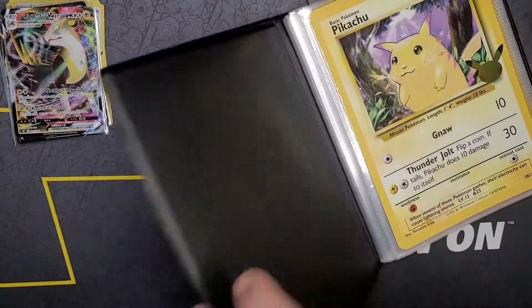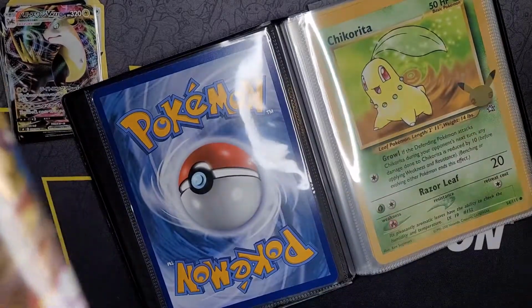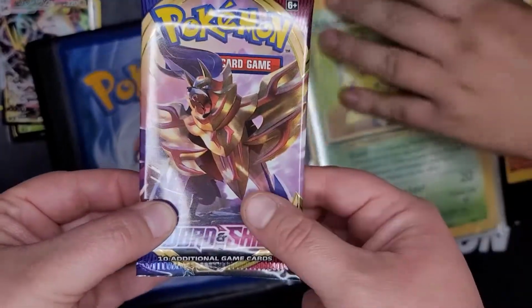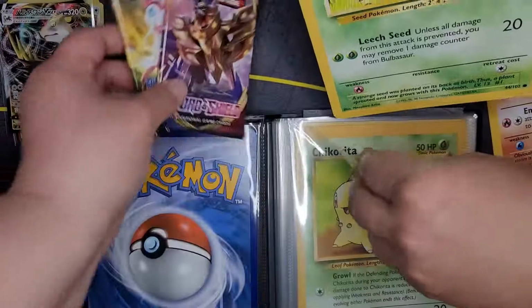We're going to put these inside of our binder to complete our final set. And also, just quickly showing off the two packs that come in this partner pack, Sword and Shield Base and Evolving Skies. Oh, so cool. We have a chance at some really, really cool hits.